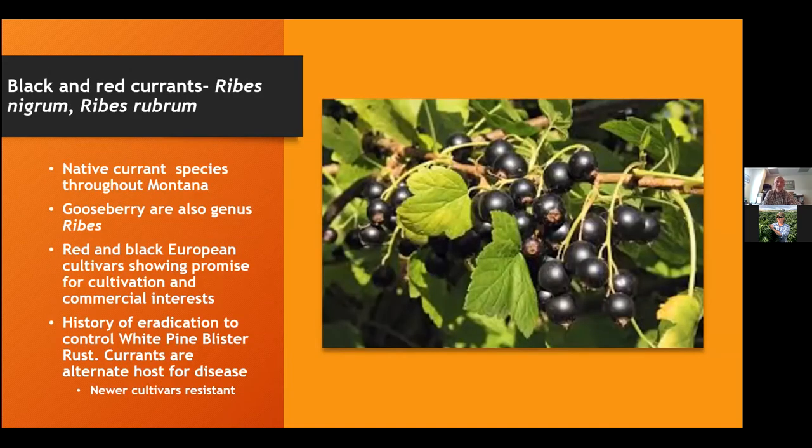Switching gears a little, we'll talk about currants, the Ribes genus, and there are both black and red currants that are coming on as commercial species. There are native currant species throughout Montana and throughout the West, and even gooseberries, if you're familiar with those, are also genus Ribes. But the red and black currants that we're talking about are European cultivars that have been developed for commercial production and have come into the U.S. and North America for commercial berry production.